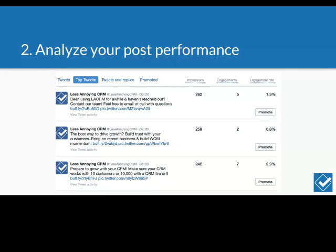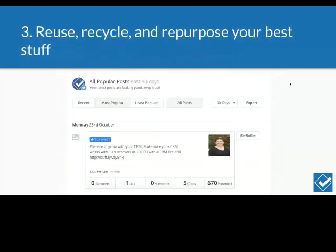So now that we've analyzed those posts, let's reuse, recycle, and repurpose our best content. Because again, we're trying to make social media easy. We're not trying to reinvent the wheel here. So if something worked or it's a top tweet or getting a lot of engagement, you can pretty much send the same thing out next month. You can change some of the wording. You can make content that sounds a lot like that in the future or that kind of fits that formula. That's another reason why I love Buffer, it just tells us what our best posts are, and then I simply throw them into the queue again. So again, with social, just make your life easier, reuse, recycle, and repurpose your best stuff.